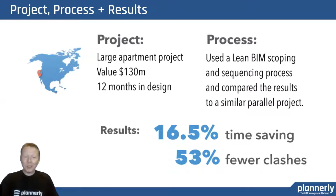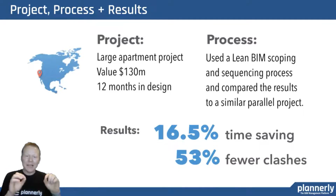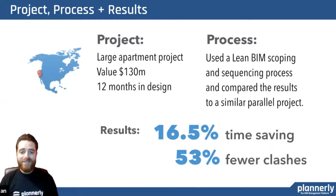This was the real project, following that process with a lean BIM scoping and sequencing, comparing it to a similar project. And this is another thing that just doesn't happen in our industry that often, very rarely at all. We had 2 projects running at precisely the same time. They had teams from the same companies on board, and we could run that process on one project and directly compare against the other one. So it felt like a competition at some point, because it was two different teams, but the same companies working on it, and they were part of the testing as well.